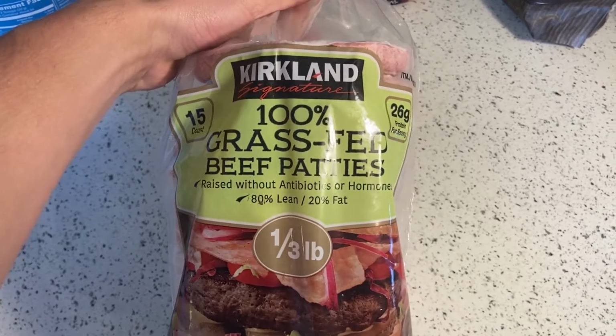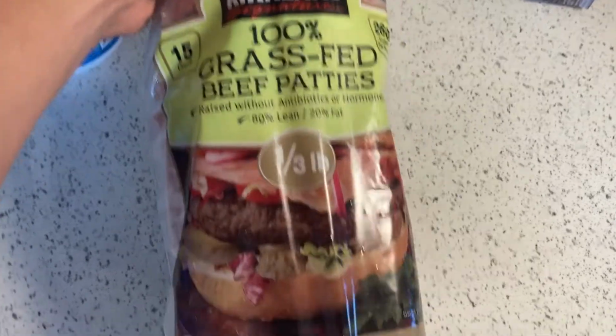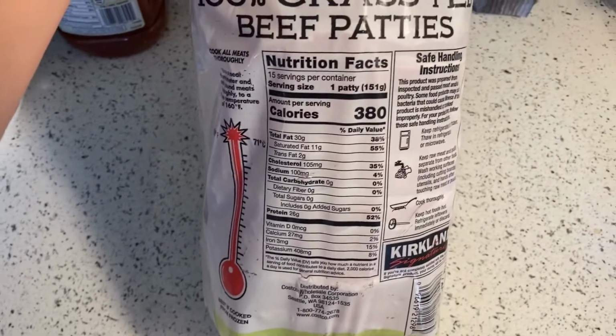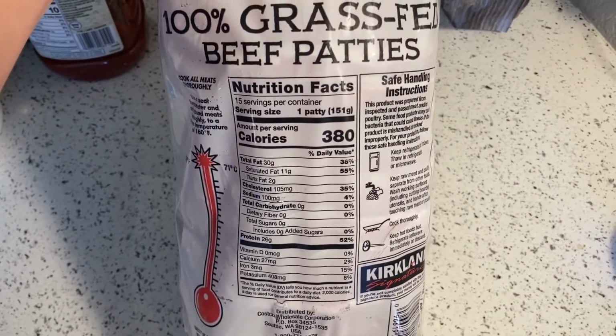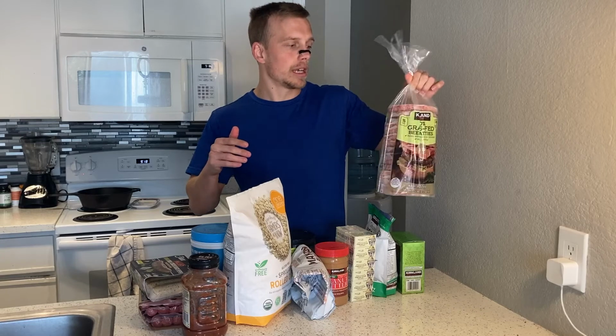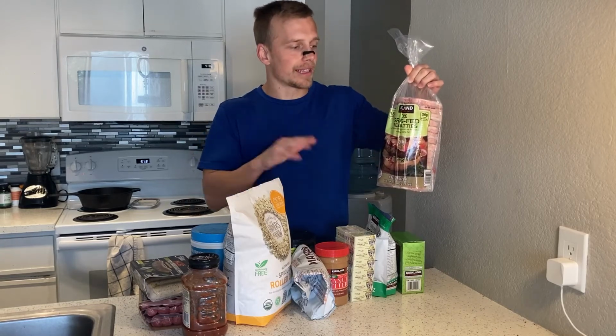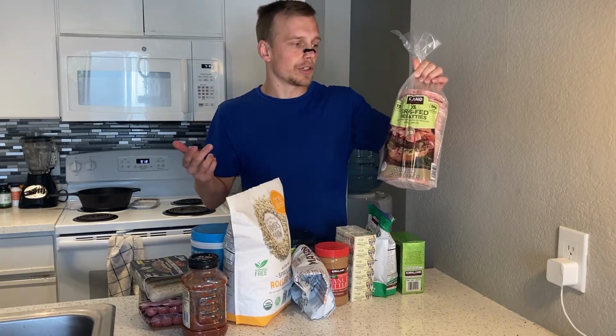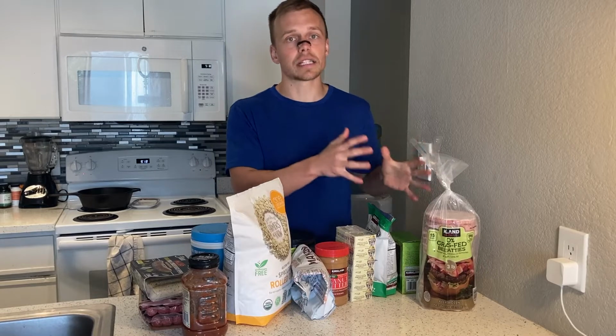Now for these, this is about a 24 pack, comes with 15 patties, and each patty is going to have about 26 grams of protein. And so what I do is for a dinner, I make 2 at a time. So that's 52 grams of protein. If you even that out, you do the math, that's about 7 meals within this plus 1 extra patty. And so you're looking at less than $4 per meal for high quality grass-fed beef.